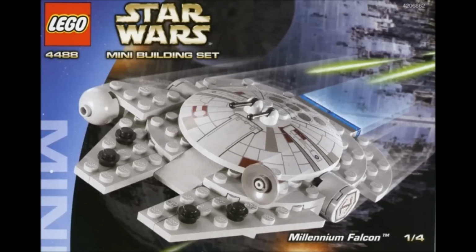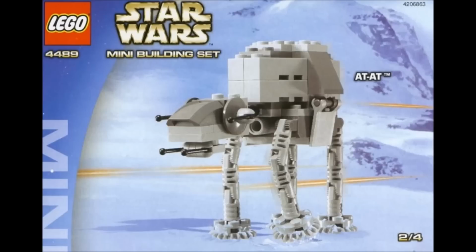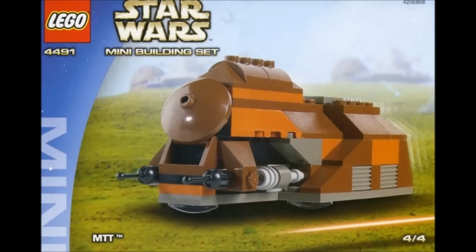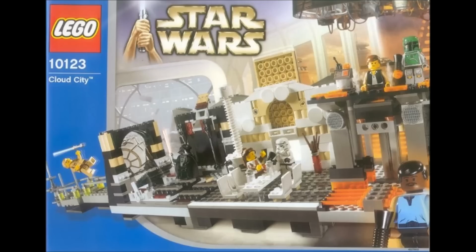Then you got a Millennium Falcon, which was more expensive. It's actually $7, and I always like the printed pieces on here. And then you got the AT-AT, which was $7 as well. Not very interesting. And then you also got the Republic Gunship. Sorry, there's too many debates going on. And the MTT.